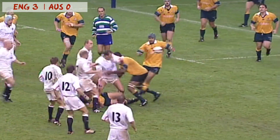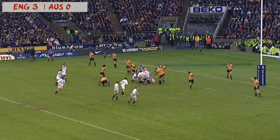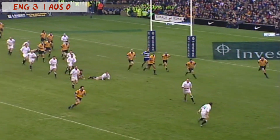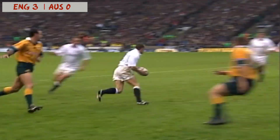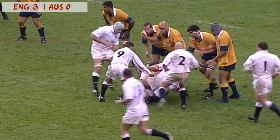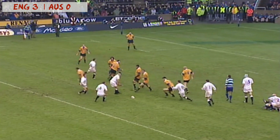Phenomenal record. They live life on the edge though, don't they? George Smith there, the new youngster, got there first, but he couldn't retain the ball. Here's Kett. England must take advantage of this. Men over. Took an age to get to Healy. Australia just did enough there to slow the move. Wilkinson with the drop goal.